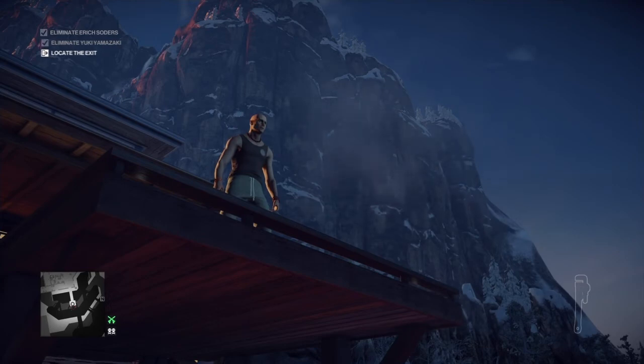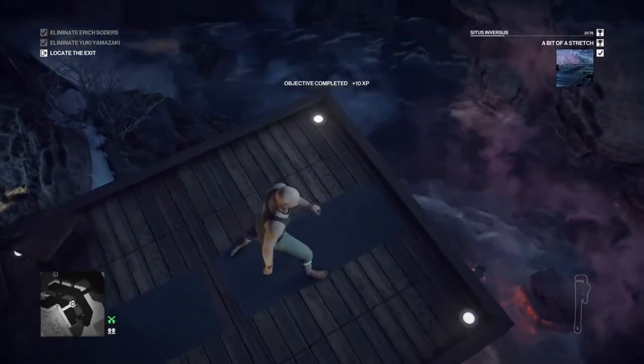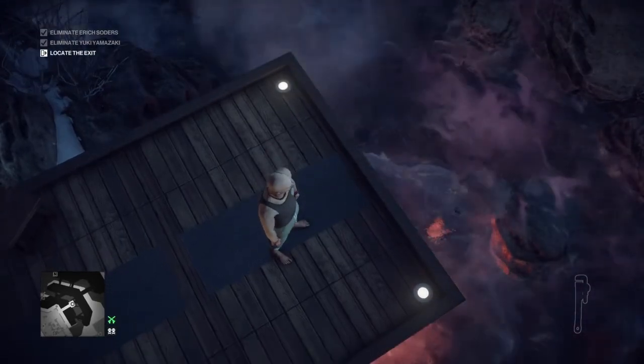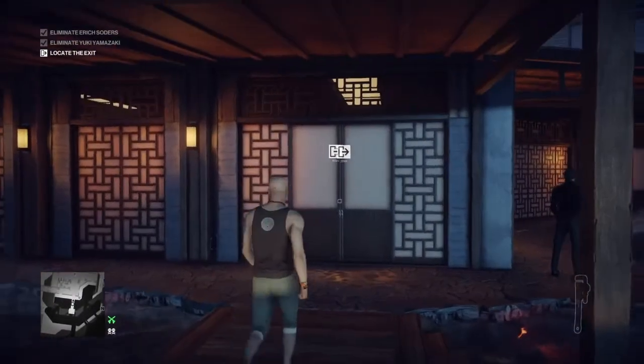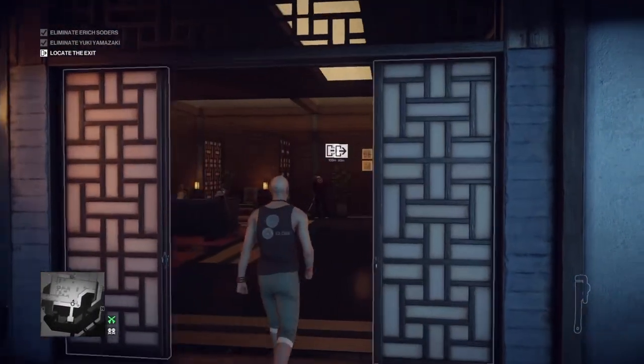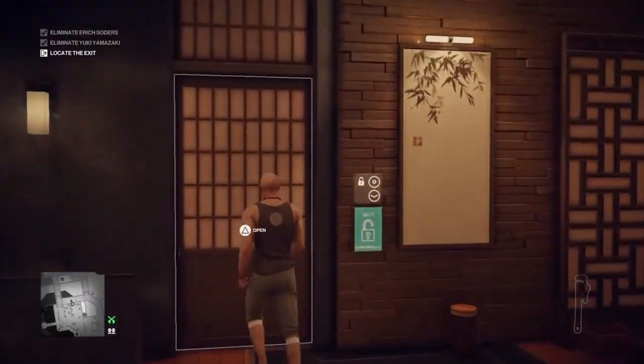There you go, that will get you a bit of a stretch challenge. That's both targets down. Time to find an exit. We're done here. So like Diana said, all we have to do now is make good our escape. We can go down the mountain path there and take the jet ski.